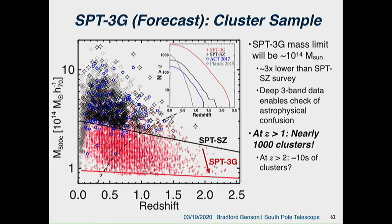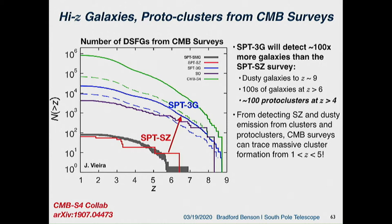Similarly, for high-redshift galaxies and protoclusters, this deeper data will also help there. This is showing the number of objects above a certain redshift for SPT-SZ going to SPT-3G. In principle, you should be able to find protogalaxies out to redshift 9, potentially even. Just from scaling the number counts from what we found over SPT-SZ, where we already found at least one galaxy above redshift 6, we should find 100 at least in the sample from SPT-3G. And even protoclusters, we should find on the order of 100 above redshift 4.